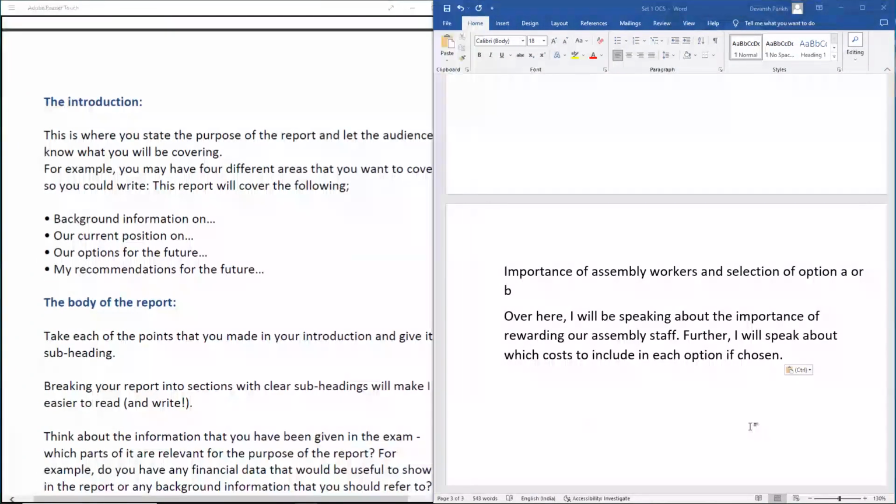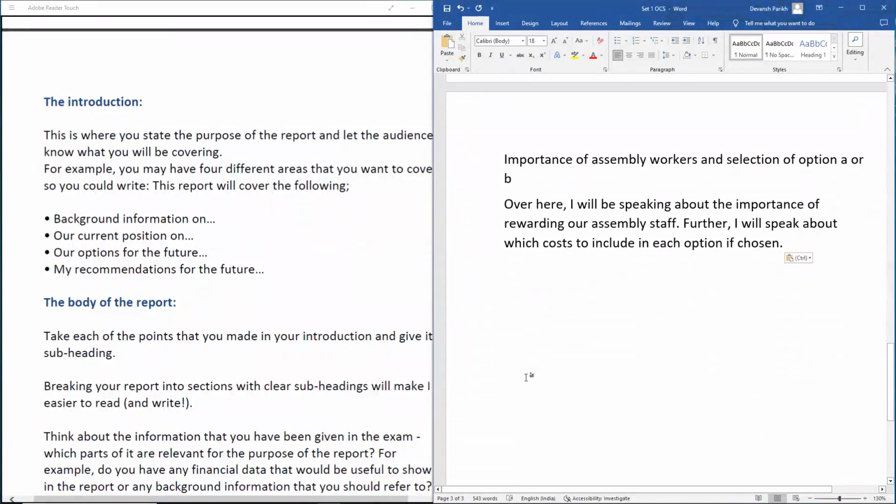Okay, great. Now to step number five. All your remaining, let's say you had 33 minutes. From that, 1 minute went in your title and in your introduction. All your remaining 32 minutes, you have to completely dedicate to the body. The body is where the marks are. The body is where you answer the task.